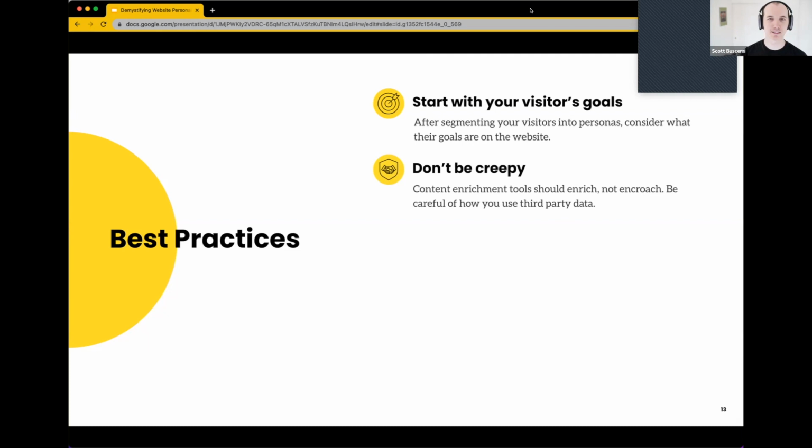Next, another best practice is to not be creepy, right? Content enrichment tools should enrich, not encroach. It's really easy to take these tools where you can give them an IP address or a visitor's browser information and they'll return everything about a visitor without them consenting in any way. There was even one of these tools where I went onto their website, and they showed off personalization by loading up my website and starting to personalize it. I had never entered in a form. I'd never said anything about myself. I'd never interacted with this company before. And immediately they were showing my website on their website. I don't know about you, but that's a little creepy, right?